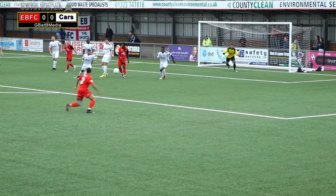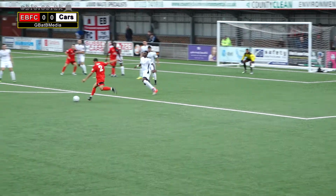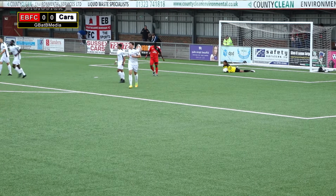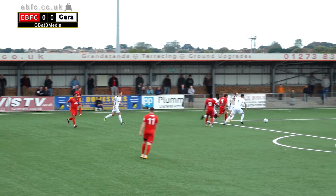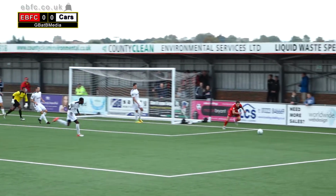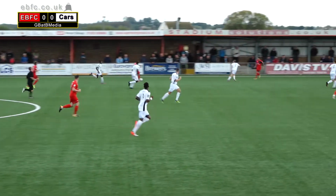Sergio Torres now, it's gone all the way across from right to left, where McCallum plays it forward to Willard. Willard with a looping cross. This one will fall to Leon Redmond. One little deflection and through to the keeper. McCallum again pops it forward to Odebaid. Lays it off to Torres. Torres all the way through. Great save.